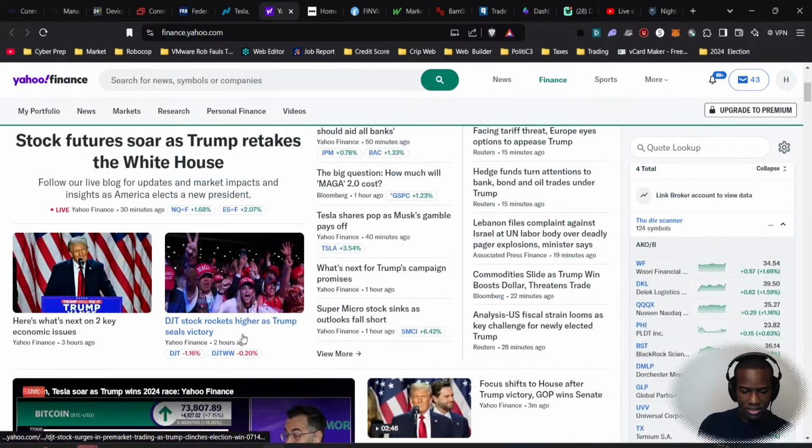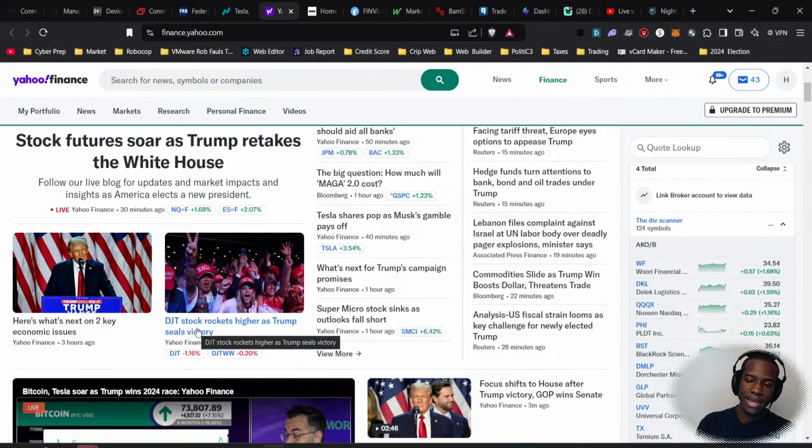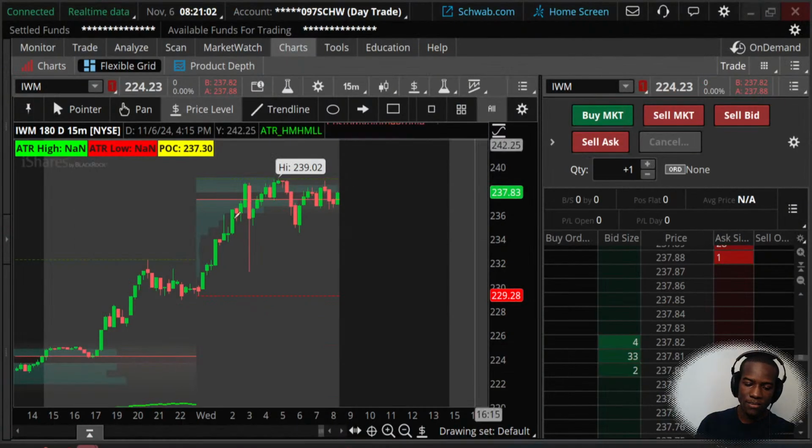And then they post this news 2 hours ago. DJT stock rockets higher as Trump seals victory. But this is late news. The people that were gonna make money on DJT have made their money. So I don't know how long it's gonna actually hold up.